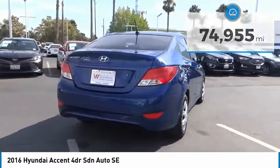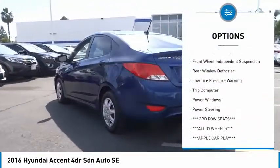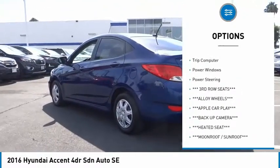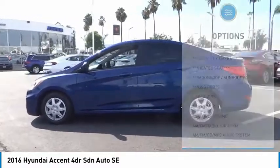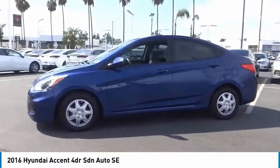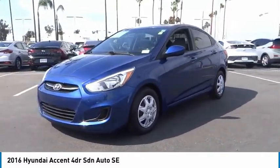Here are some of this vehicle's great options: electronic stability control, brake assist, traction control, remote keyless entry, front wheel independent suspension, rear window defroster, low tire pressure warning, trip computer, power windows, power steering. Come take a test drive today.